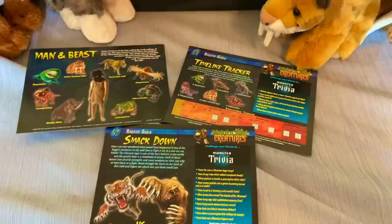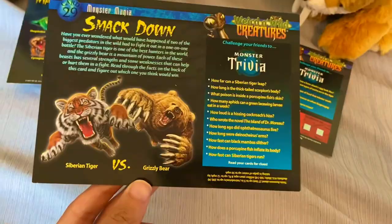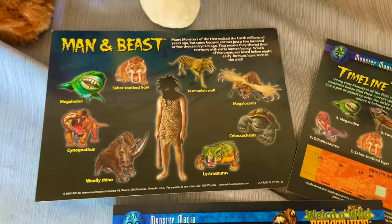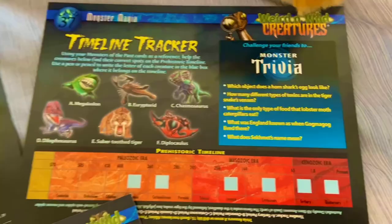Here we have a few of the Monster Mania activity cards right here. So we got a smackdown between the Siberian tiger and the grizzly bear. So yeah, two of the world's most powerful predators. And then we got a man and beast card right here, a man surrounded by all these prehistoric beasts. And then we got a timeline tracker right here where we have to mark down the time that these creatures existed. So yeah, pretty fun, pretty educational activity cards right here.